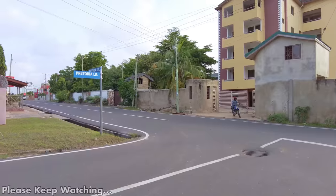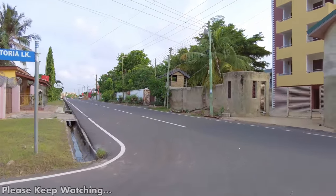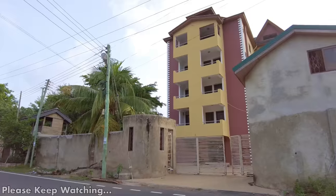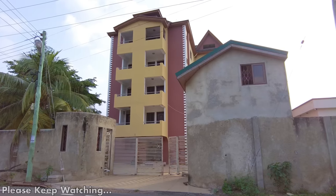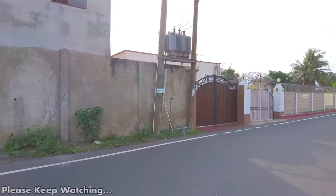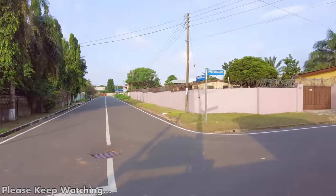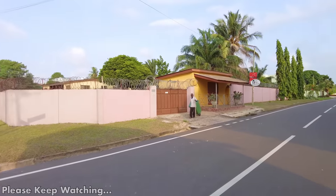So you can see to my left side here, very, very nice buildings. And here also a nice building. This building seems it's not completed yet, it's still being built. Very nice place here in East Legon. Let's move this way. Or should we go this way? Okay, I'll go this way. So we are on the Pretoria Avenue.